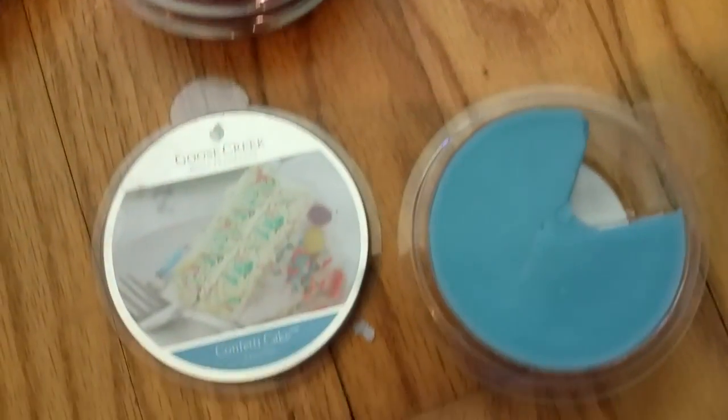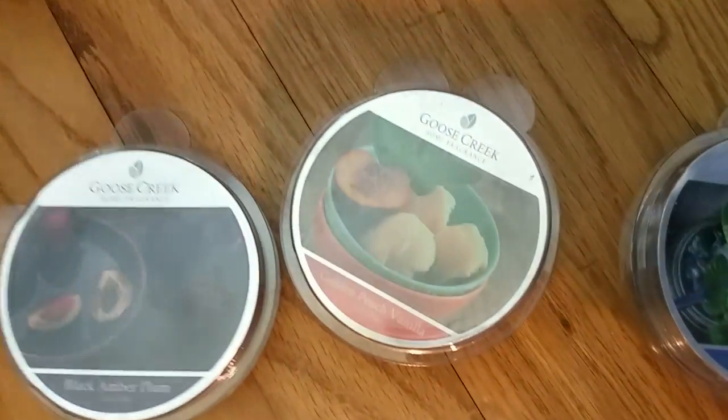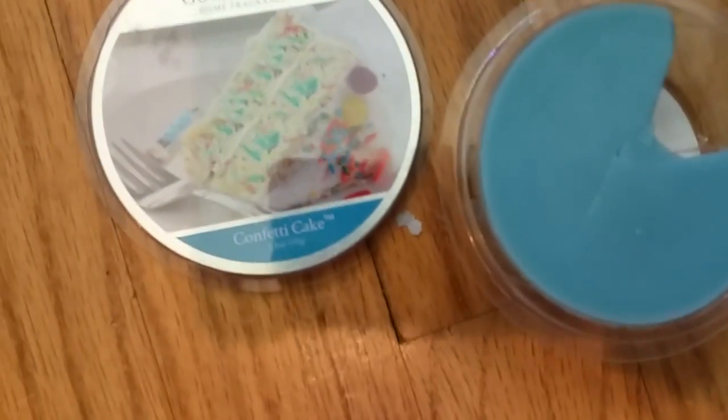And the notes are, and it's interesting because this one actually smells a lot like golden peach vanilla also. Oh, that's interesting. Very similar to golden peach vanilla. A couple of other different notes mixed in.